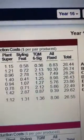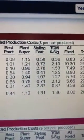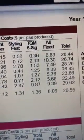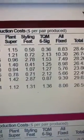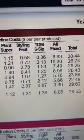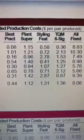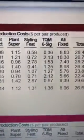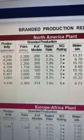All right, what does this mean? Well, take a look at how much they're putting into TQM, 2.12. All right, they're putting a lot of money into quality, we'll call it, making sure that whatever they're doing, they've got a high rate of quality systems put into it. That's pretty good, and that's probably what's helping drive their costs down, especially their reject rates. All right, pretty interesting. So take a look at that.